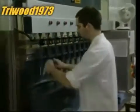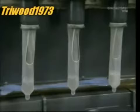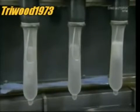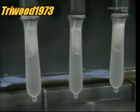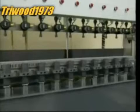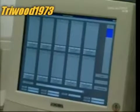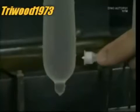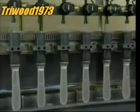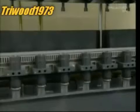Every single condom has to be checked for leaks. The metal rings conduct electricity. If the condoms are airtight when they're dipped into the water, the electricity will stay inside. This monitor can tell if any gets out. Even the smallest hole is detected straight away. Once they've passed, they're off for packaging.